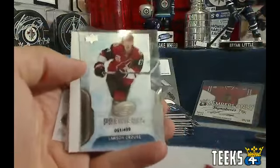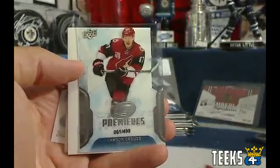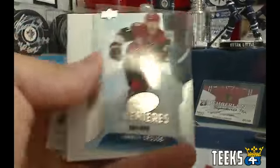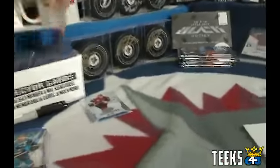First hit is a Lawson Crouse, numbered out of 499, Ice Premier Rookie for the Arizona Coyotes, and Renault Netrider, you've got the first hit. Congrats. Spacer. All right, so Renault, because you got the first hit, we're going to pull a 643 collector card.